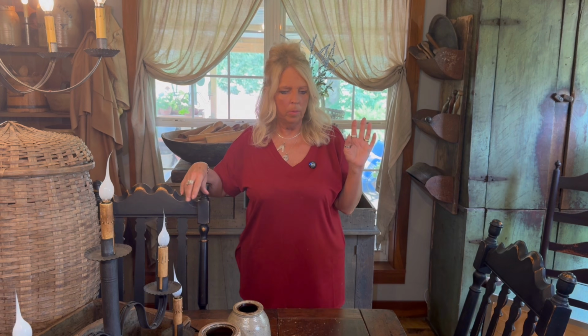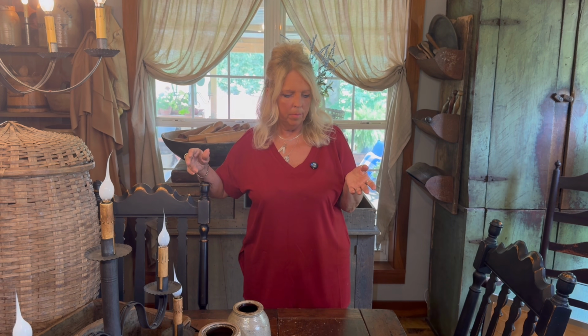So everything I got was at a really good price. I was really happy with the prices on everything. My big piece that I got at the big, huge antique mall, I'll share that with you next and what my plans are to do with it. So that's everything I got on Friday.